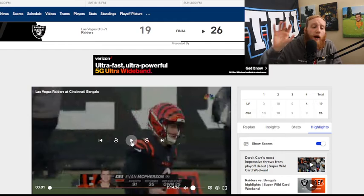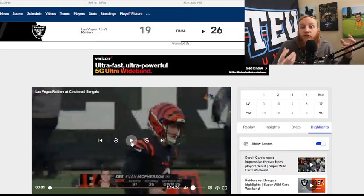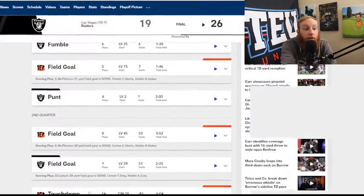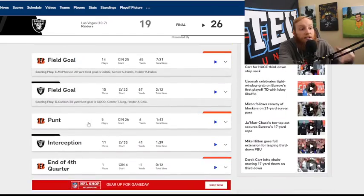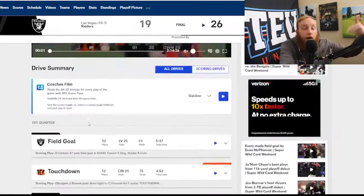But I also do want to focus on this Bengals defense. This is something that we've been kind of tracking over the last couple of weeks here. This Bengals defense truly locking it up when it matters. Whenever the Raiders got into the red zone, they settled for field goals basically the entire game. I think they scored one touchdown. Every other point was coming from field goals.